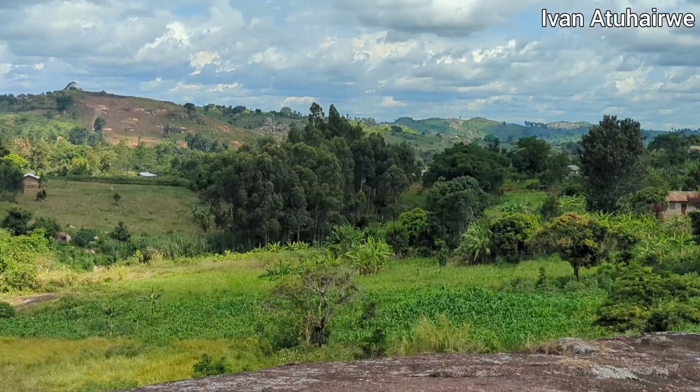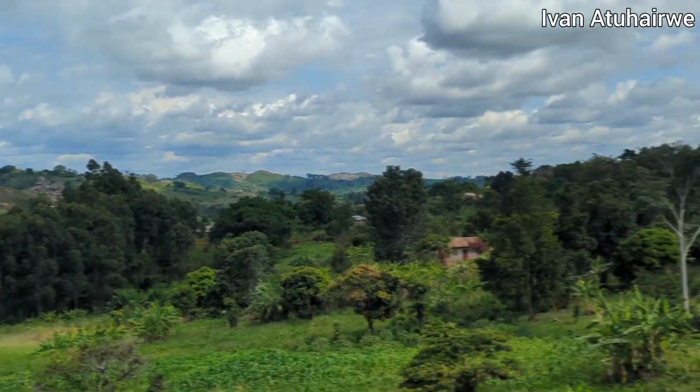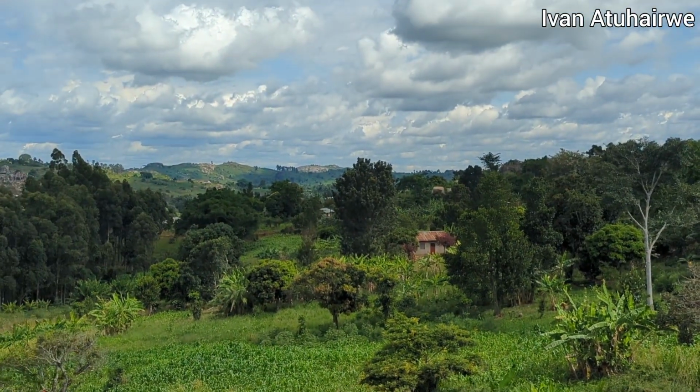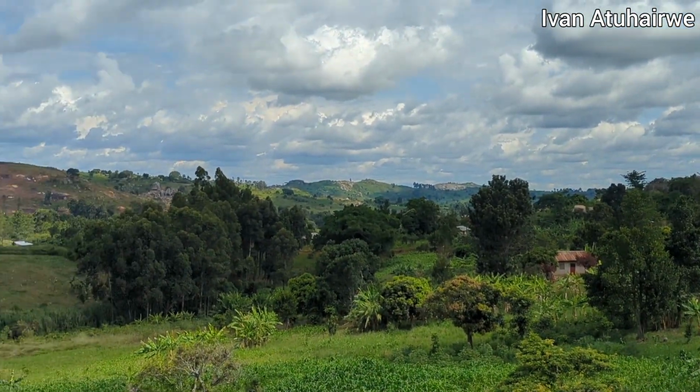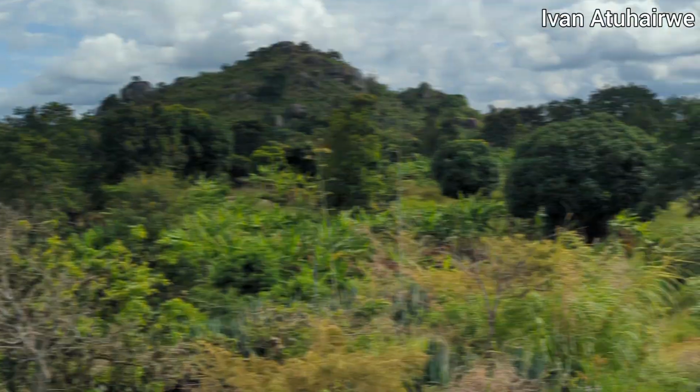And as well, I was told around here, these people were selling. So there are a lot of people selling land this way. Not every land is by the lakes, by the waters. So this one would be a chance around here.